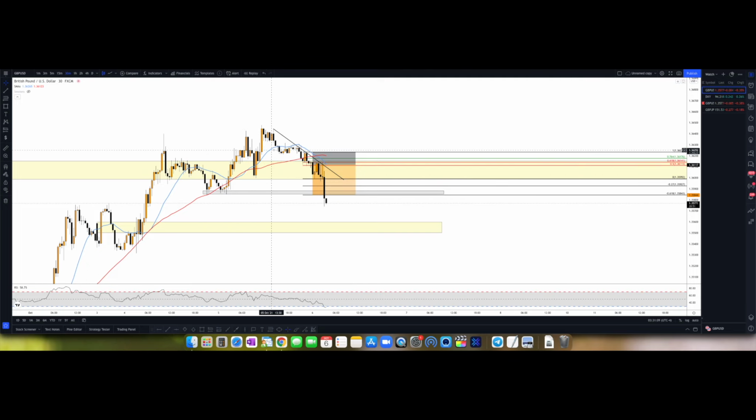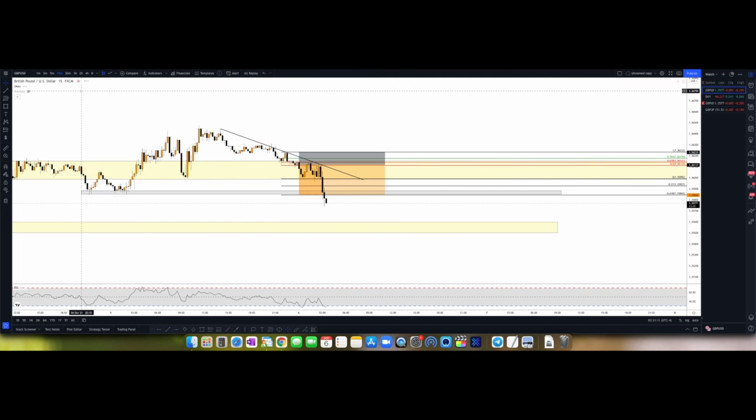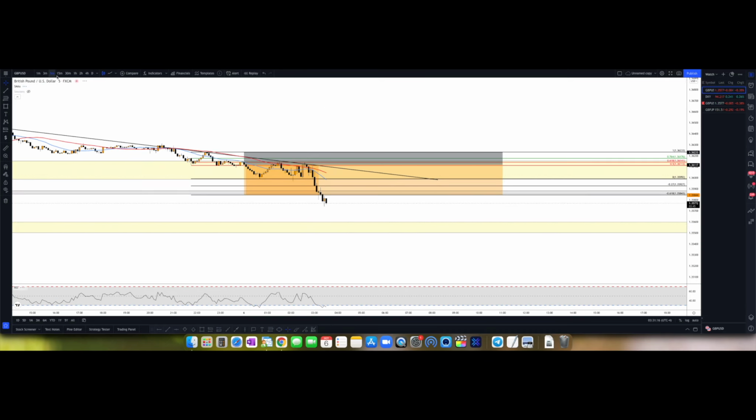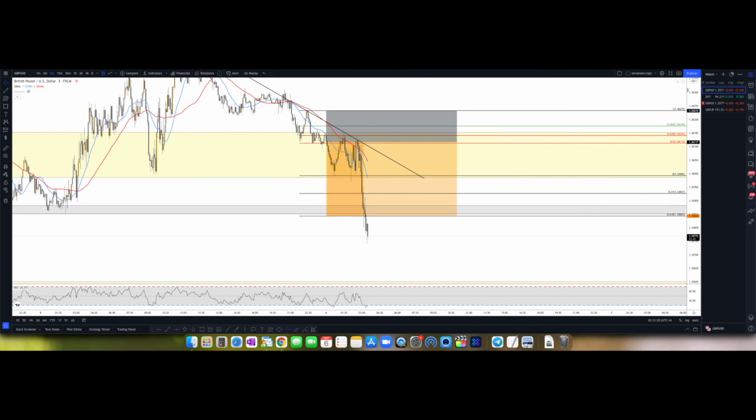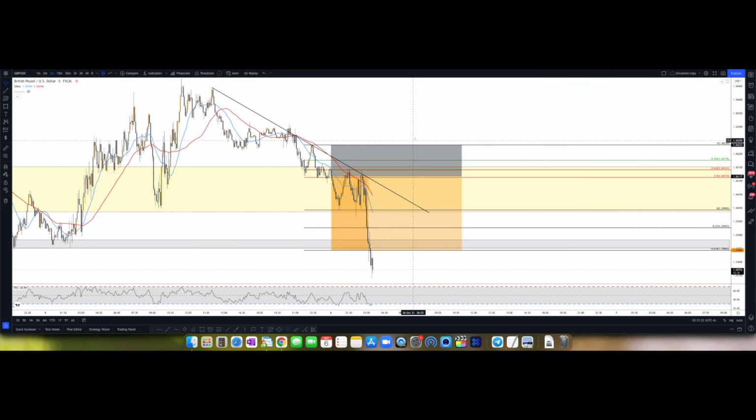We see structures creating lower lows and lower highs, right? We see in the 15-minute time frame price is trading below the 50 SMA. We see in the 5-minute we have divergence, right? We have hidden divergence, sorry. So on the 5-minute time frame, we have hidden divergence right here, right?